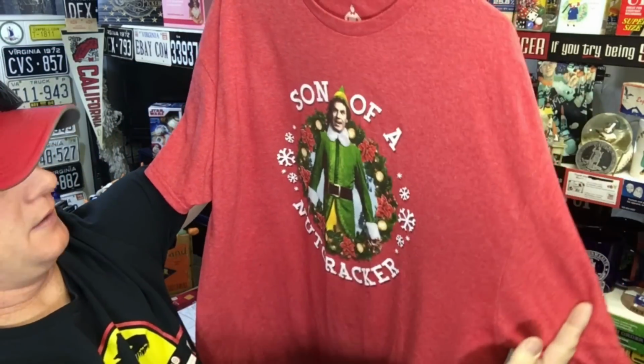Sold a Buddy the Elf shirt. Gotta love that. It's one of my favorite movies. It's about favorite Christmas movies, modern ones anyways. I like a lot of the old ones. Maybe we'll ask that question today. What is your all-time favorite Christmas movie? Put it down in the comments. $8 plus shipping on that one.